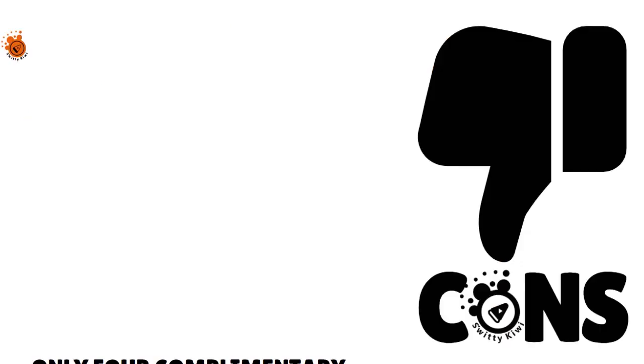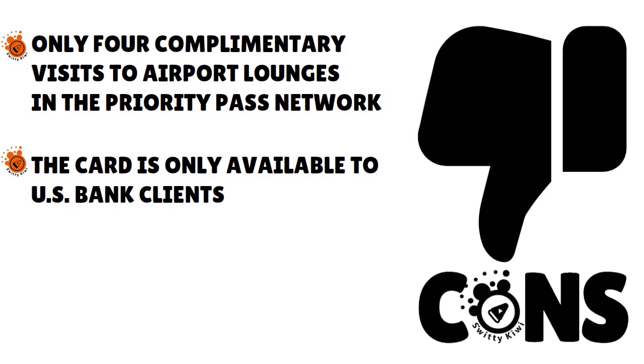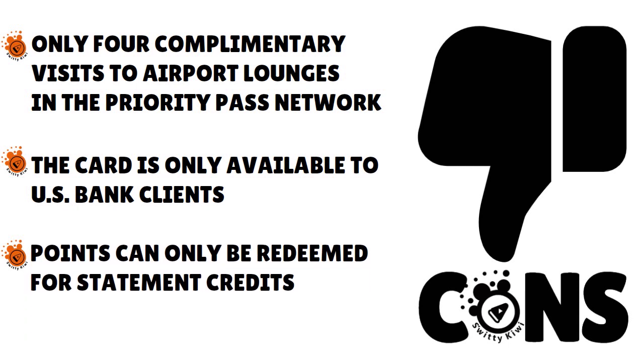Okay, and the cons: only 4 complimentary visits to airport lounges in the Priority Pass network. The card is only available to U.S. Bank clients. Okay, so the U.S. Bank Altitude Reserve and the Altitude Go, they will actually deny your applications if you have no relationship with the bank, and points can only be redeemed for statement credits. So something to think about.